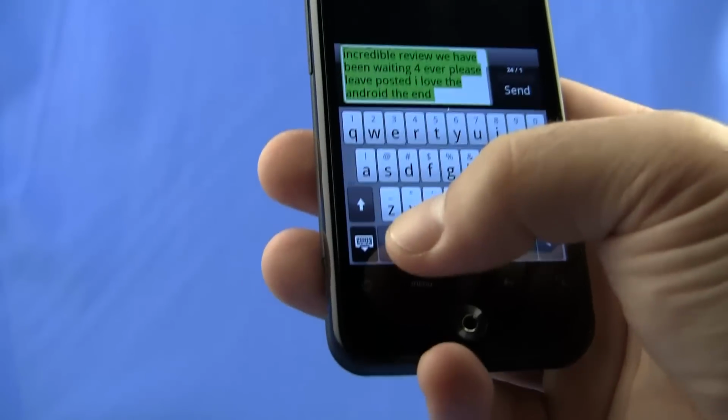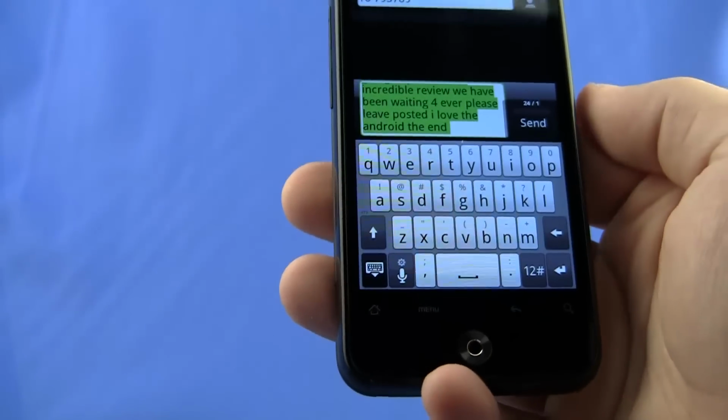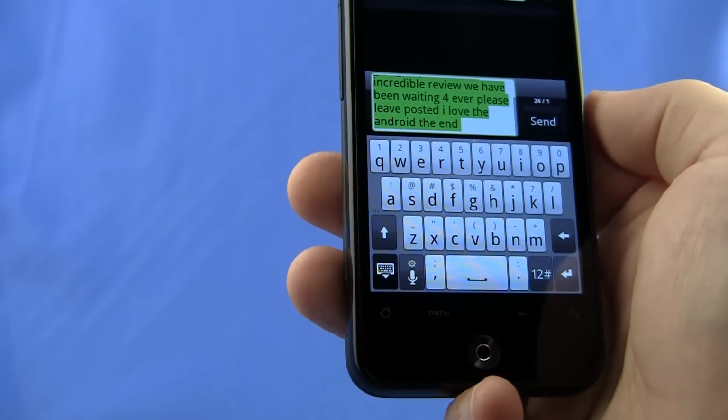So I love this. My favorite new feature of Android 2.1. Definitely voice to text in more places.